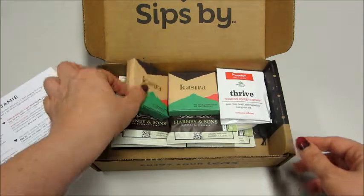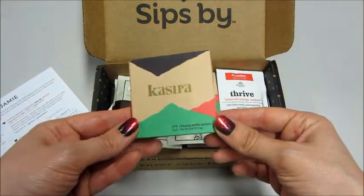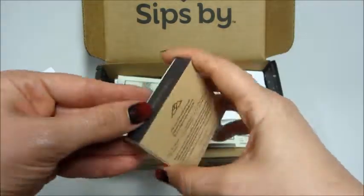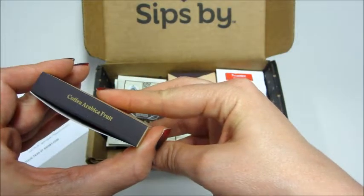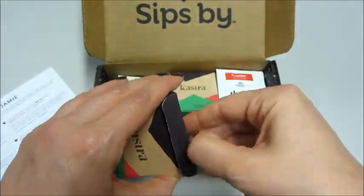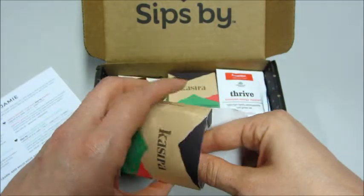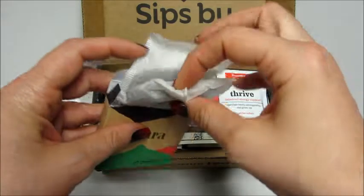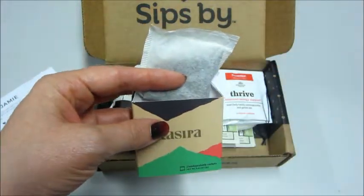Oh, these are cool. Got some of the little boxes. So there's 2 in here. This coffee. Let's take a look at this. So there's 2 bags in here.